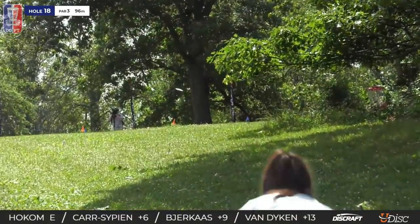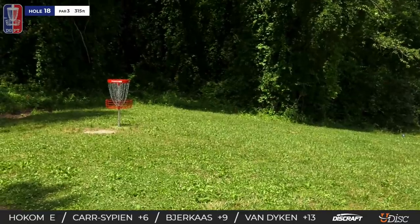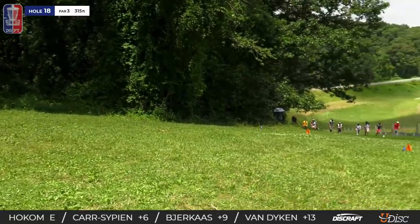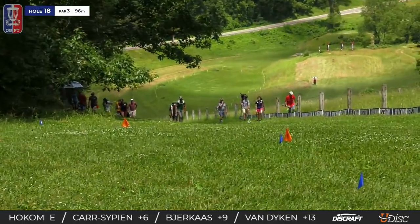Vanessa throwing sidearm, and this was nicely thrown. Yeah, that was good. Ran up the hill, came out smooth, very little wobble. That was awesome. Flattened out. First sidearm I've seen her throw. Yeah, that was great.